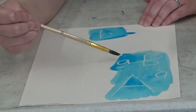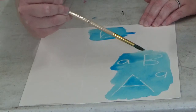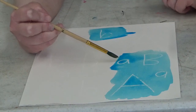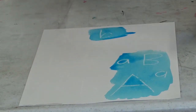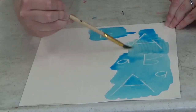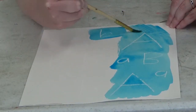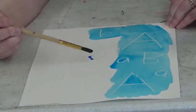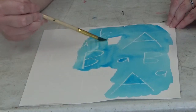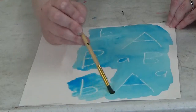Like, say, what letter did you just see? They would say A. Or what letter did you see? They say B. And if you want, you could ask, is this uppercase, capital, or lowercase? And they can tell you. Like I said, do this depending on your child's abilities. The kids will have a lot of fun making the letters appear. And you just keep going, like so, until all of the letters are revealed.